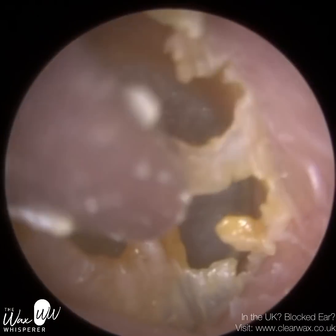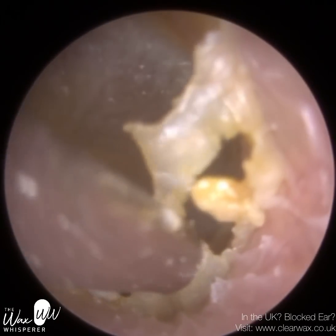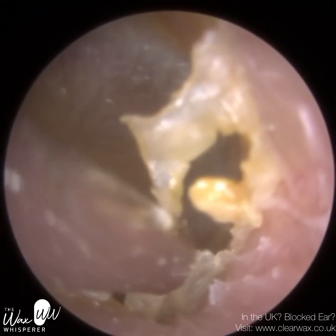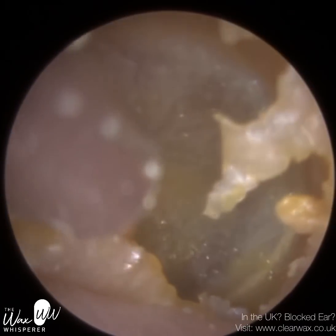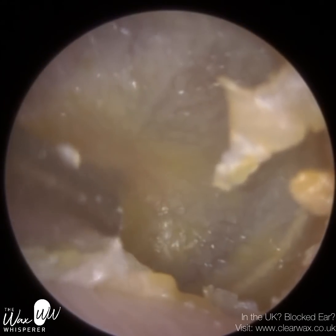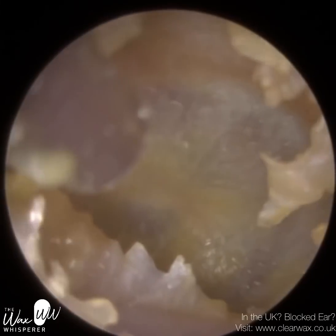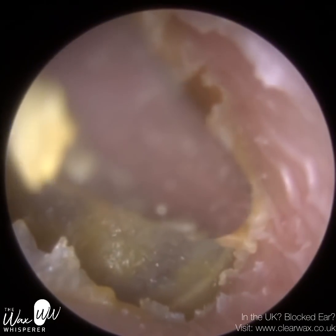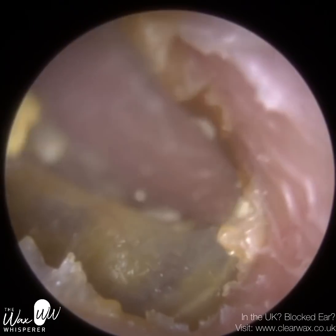I'm using the endoscope as a doorstop, and not only is it a doorstop to keep the entrance open, it's also allowing me to visualise. See that stunning view, so you can get right up against the eardrum here, just using the suction probe. So the eardrum's visible already. You can see this patient's, if you compare it to their right ear, it's slightly opaque as well. There's a bit of scar tissue on the eardrum. So both eardrums look very similar now.